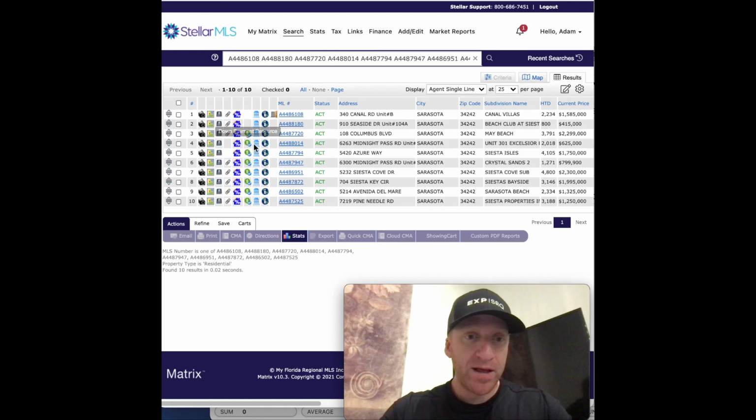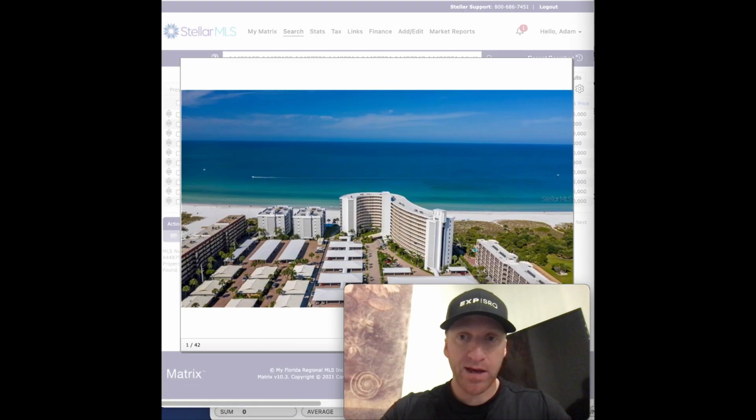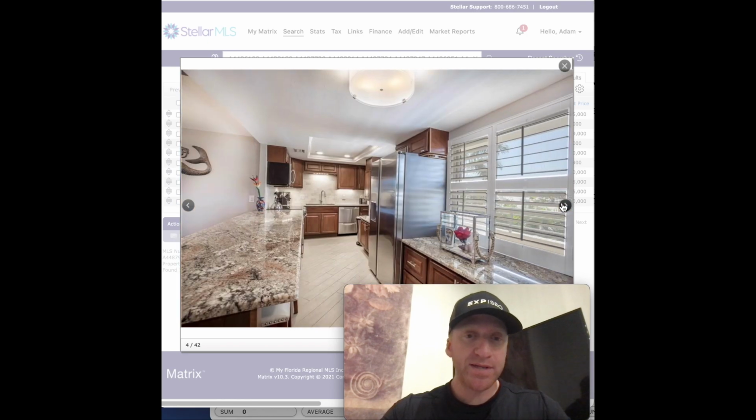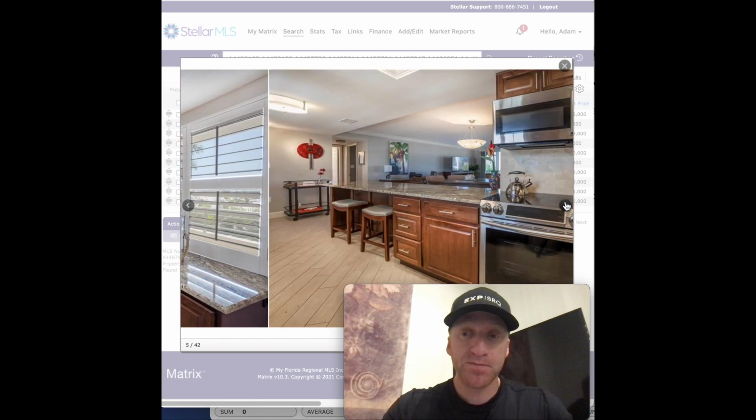All right, let's hop to number 6. I hope I'm moving fast enough for you guys. I just want to give you a good idea of what we're working with here. Here I wanted to show something a little bit different. We have a condo off of Midnight Pass inside Crystal Sands 2. This one's 2 bedroom, 2 bath, built in 1970, listed at $800,000. They tried to sell this one for over a year, and now it's back on the market recently at 5 days.